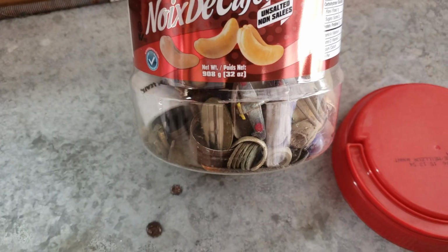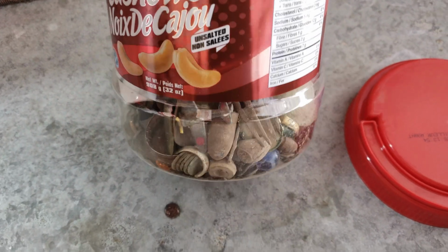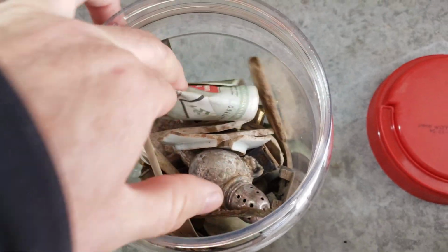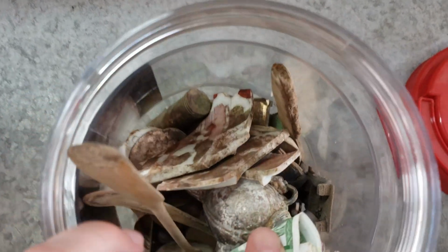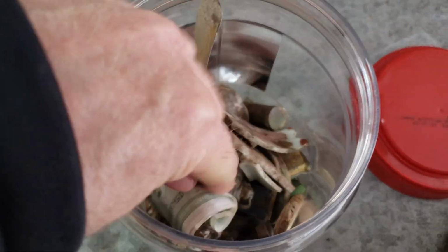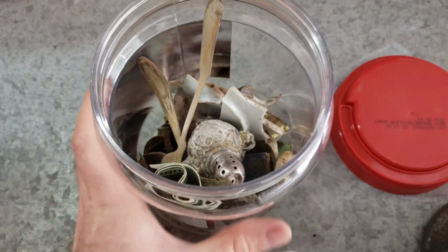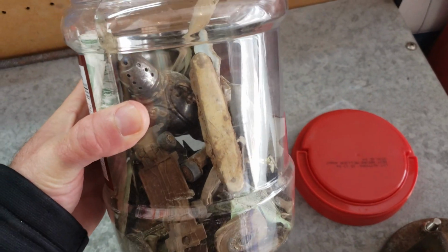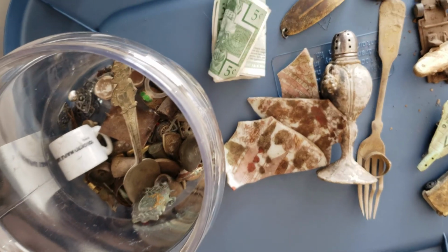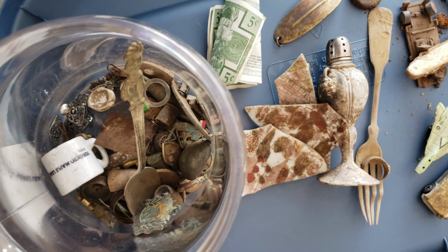This is my mixed mash of weird finds. I've got everything from toys, junk rings, old forks and spoons, silver, Canadian Tire money that I found lying on the surface, pottery, bits of anything and everything that's cool. Some really old shells, silver-plated salt shaker in there. This is like more modern stuff. Pocket knives. So just to show you what's in the jar, there's all kinds of stuff in there, guys. I've got Avon rings and all kinds of things.